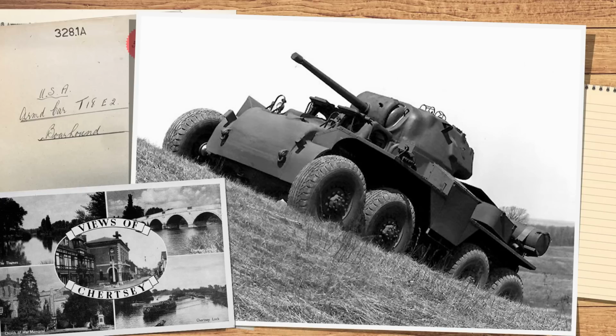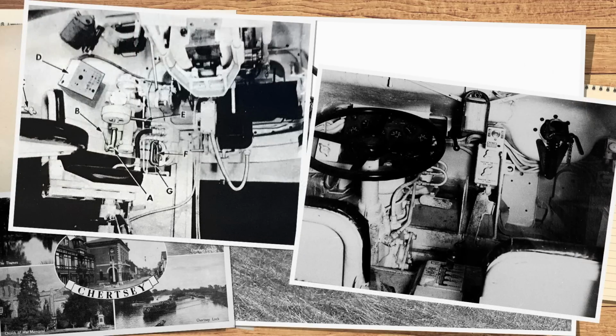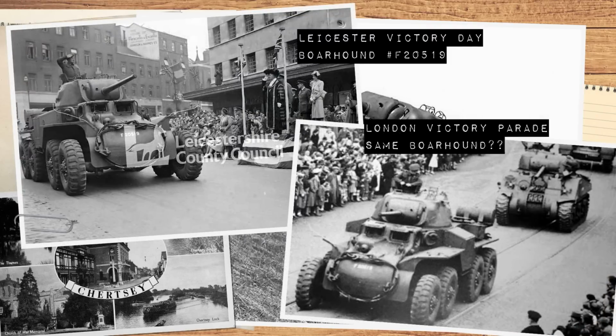The UK trials were stopped in November 1944, and simply recorded that no further action is to be done with the Boarhound, and the vehicle is to be disposed of. Today the Boarhound still leaves us with many questions. Exactly how many were made, and how many ever reached the UK? We know at least one did in testing, and a Boarhound is seen at both the Lincoln and the London victory celebrations, yet whether it's the same one is not certain. And to date there are no known photos of more than one Boarhound in any one photo.